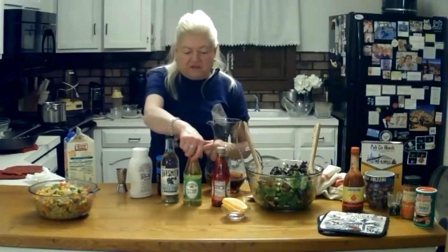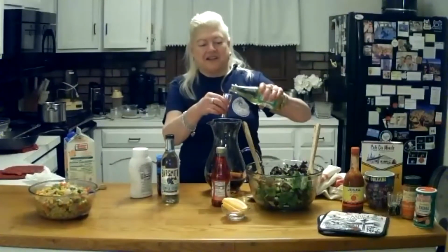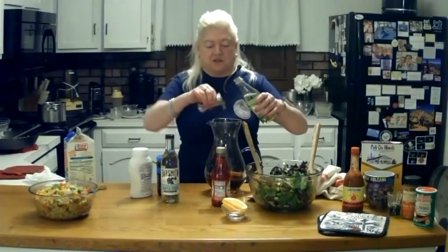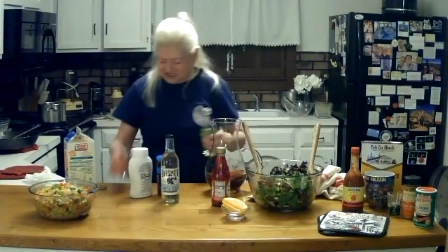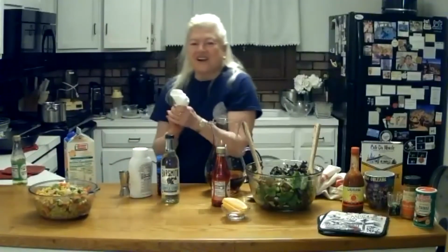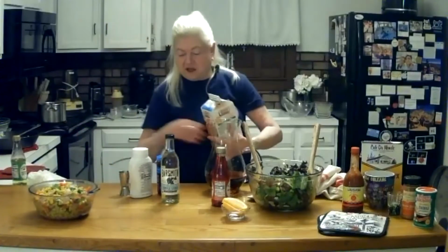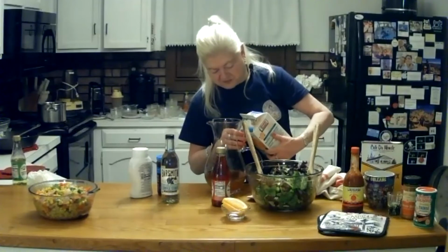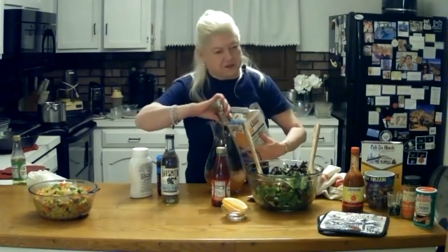Then 1 ounce of lime juice. You can do a fresh squeeze, but I work full time. I don't have time for that. So I'm going to do 2 of these. No, 3. 1, 2, I think it's 3. Oh, yeah, 3. Sorry. Okay. And then we're going to do 1 ounce of orange juice. So again, I have to do this like this. So we'll do 3 of these. 1, 2, 3. And I wonder, oh, you should smell this.